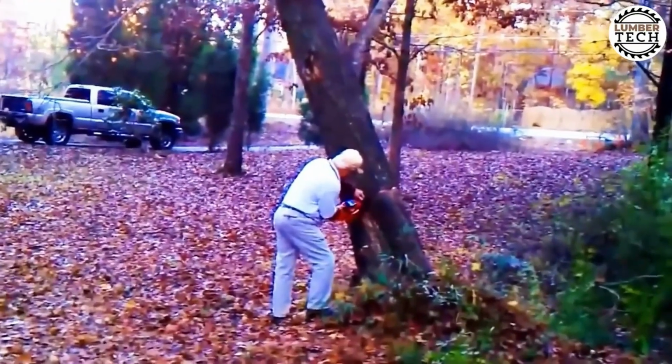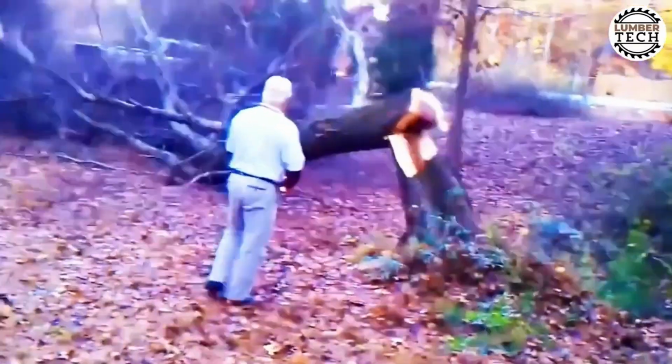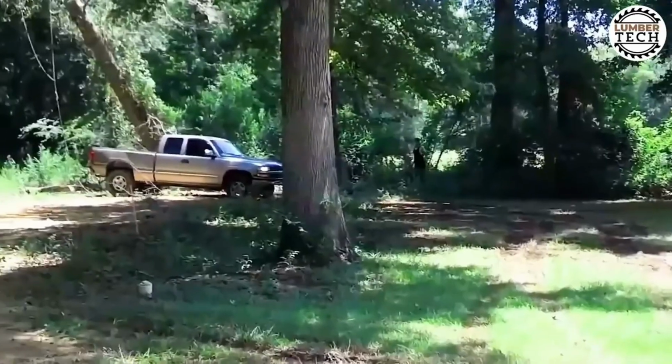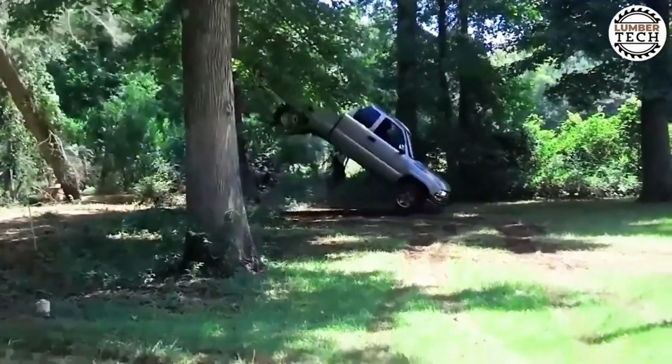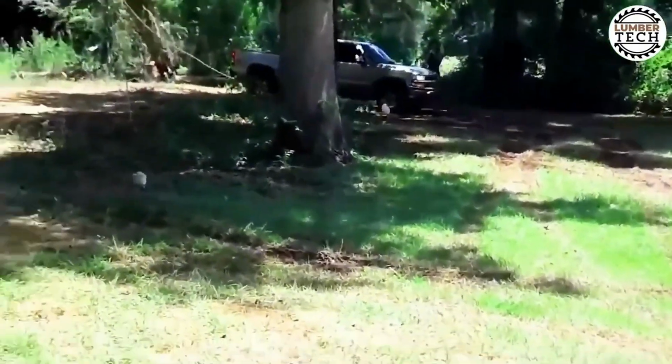Many people think tree felling is easy until they try it. This clip proves otherwise. A car is not a tree cutting tool. This clip is a perfect example of why this method is a terrible idea.